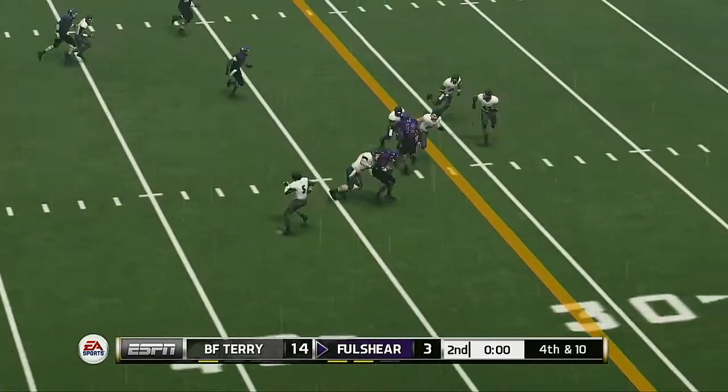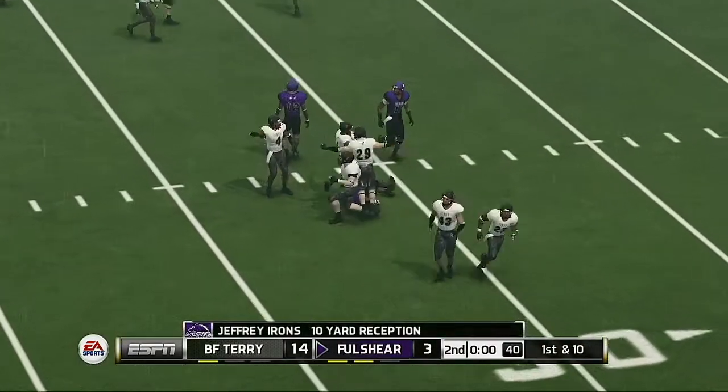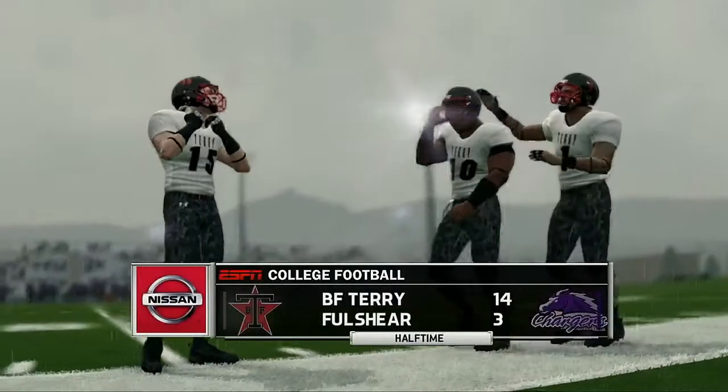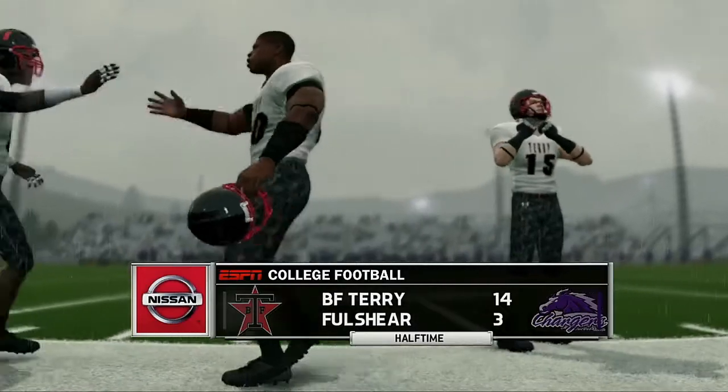No, he won't. Gets it out quickly. He's taken down at the 31-yard line. We're halfway through, and it's been a good one. 14-3.